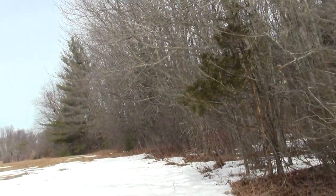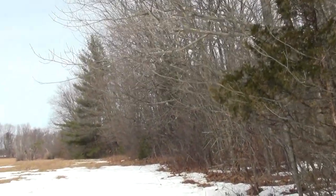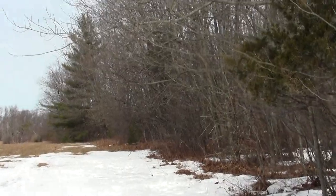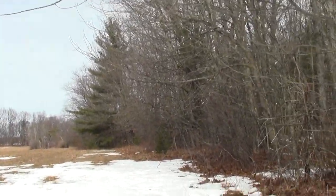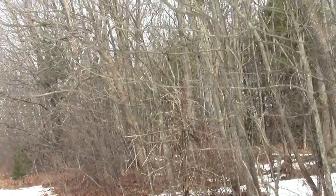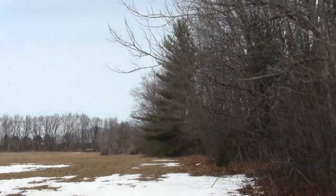The funny little map indicates the trail running through the woods, but I didn't see much notable evidence of it.